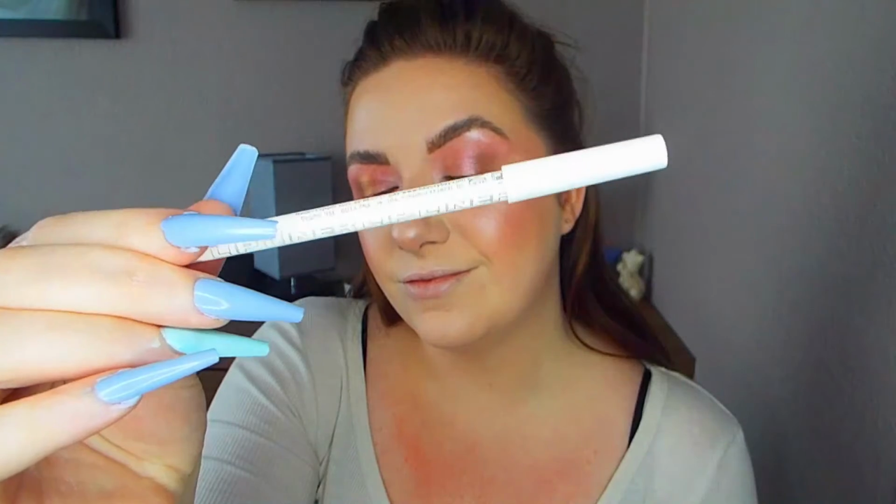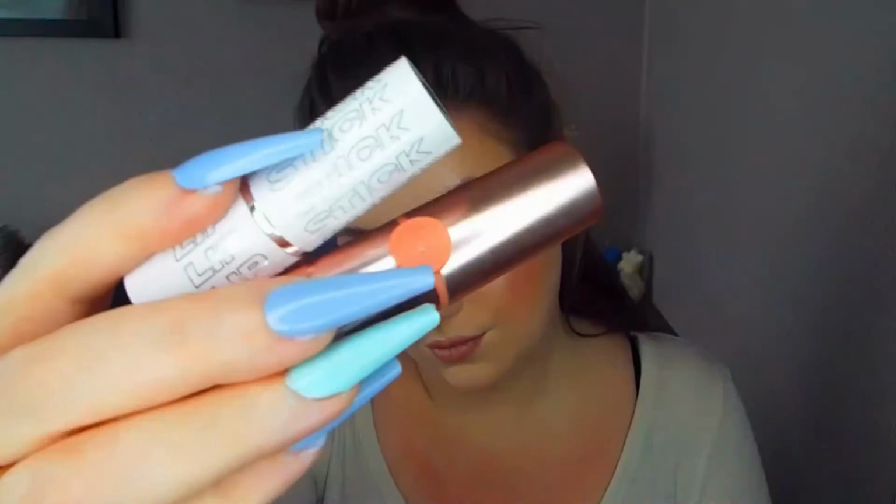And to finish this look off is obviously the lips. So I'm going to use this Beauty Bay lip liner and I'm going to overdraw my lips. This lip liner is super creamy, smooth, pigmented, everything you want in a lip liner. And it's super affordable.